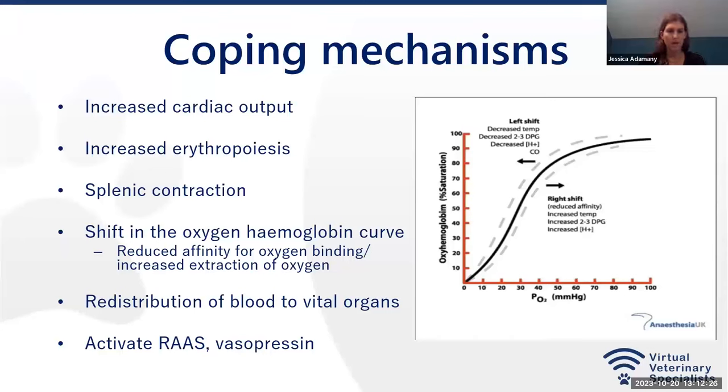but it is something that we can see. And then also, I'm sure everyone remembers this from vet school. So it is the oxygen hemoglobin dissociation curve. So we know that when you are anemic, you have a shift to the right of the curve, which then results in decreased binding affinity for hemoglobin to the oxygen, and therefore more offloading to the tissues. We will also have redistribution of blood to the vital organs. And then we can also activate our RAS system and vasopressin to get fluid content back into the vasculature.